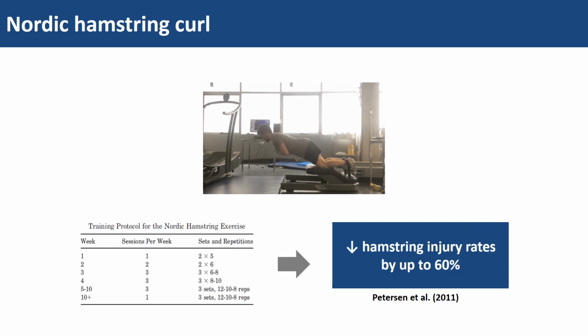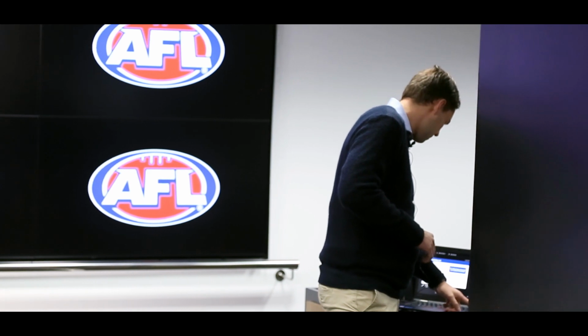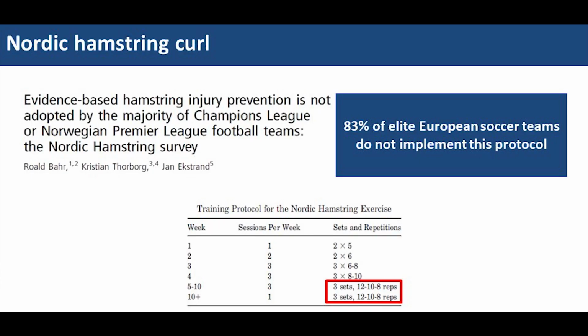And there's been a number of intervention trials which have actually demonstrated this. The biggest was by Peterson et al. But on top of that, a survey, I should say, conducted by Roald Barr actually found that 83% of elite European soccer teams didn't implement this protocol at all, despite there being strong evidence to suggest that it reduces injury rates.